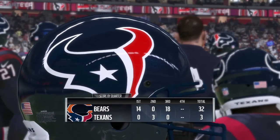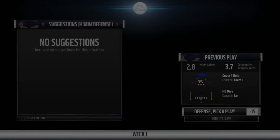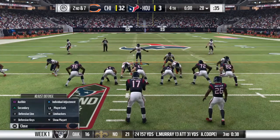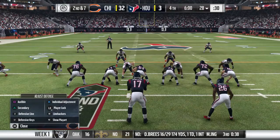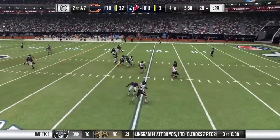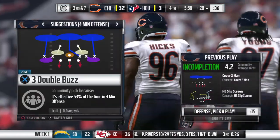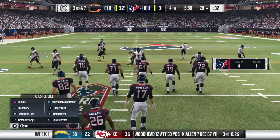Back now here on EA Sports. A lot of folks starting to make their way to the parking lot. Their guys trail big here to begin quarter number 4. Second down following the run. Osweiler. And that is incomplete. Third down here for the offense after the incomplete pass.